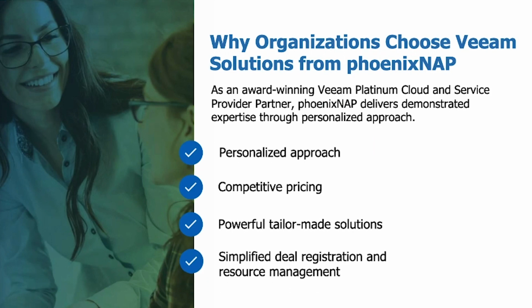So just a high level value prop of why Veeam and phoenixNAP. A personalized approach. We're very competitive in the market. We do have a lot of building blocks, but within those building blocks, we do have a lot of flexibility as far as how we apply them. Or even if, say, you come to me today and you're like, I'm going into a cloud journey. I need to use an organization like yourself to get to the stepping stones. We're okay with that, and we give you flexibility along the way to get there.